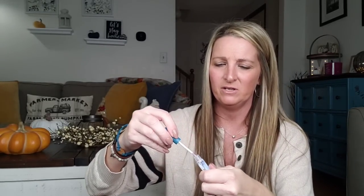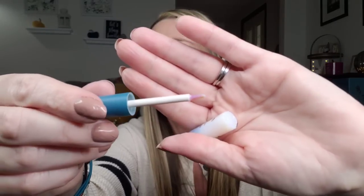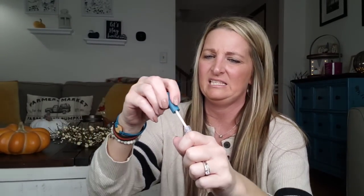But here is the glue. I'm gonna sniff it. I know I shouldn't, but you know. Oh my goodness gracious. You wanna put that on an eyeball? But there is the tip. It's like a paintbrush. Yeah, that stinks. I wouldn't want that on my eye. But my daughter wears fake eyelashes, so I'll give it to her. Because I know she really likes the lashes. I buy her a lot of the lashes. So I figured, hey, why not buy the glue?